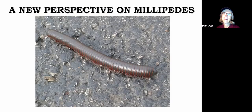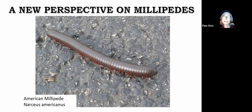So let's stay in the arthropod vein a little bit longer here. This is Narceus americanus, our American millipede. It's pretty large. You're probably used to seeing the small and non-native millipedes that tend to show up in our basements and other damp areas. They really seem to like damp concrete. So a lot of times you'll see them on bridge abutments too, if that bridge is near water, damp sidewalks, bike trails, that sort of thing.